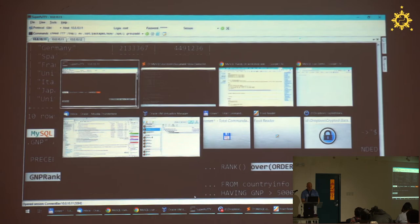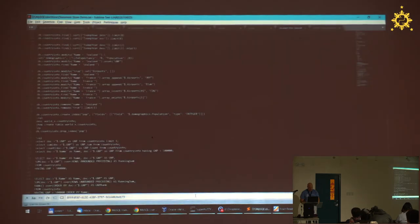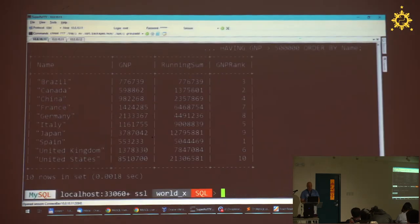Now, where is the order by the rank? I had one order by the rank. It's not going to be as nice as I thought. It is. Actually, no, this is what I meant to do. Sorry. That's my idea.